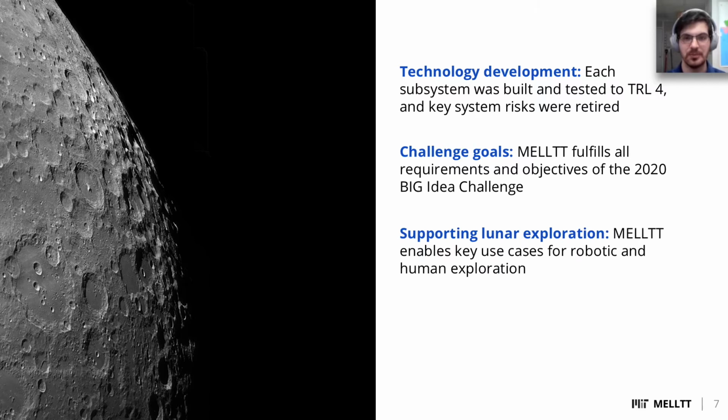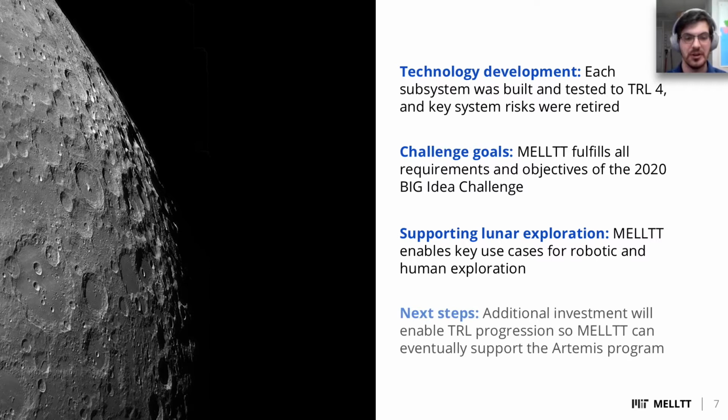Afterwards, our team will highlight a number of key ways in which MELLTT will enable sustainable lunar exploration by supporting both future robotic and human missions to the lunar surface. And finally, we will end the presentation by going over the next steps that are needed to progress MELLTT to a higher technology readiness level, so that the technology that our team has demonstrated can be deployed in support of the ongoing Artemis program.